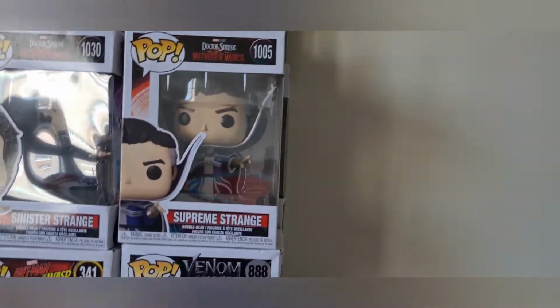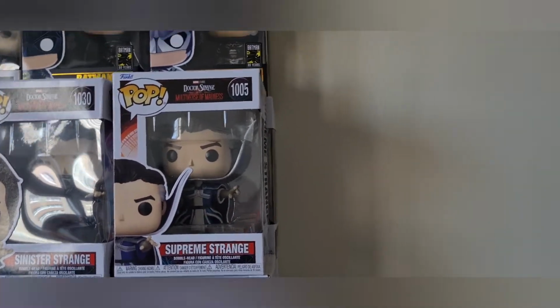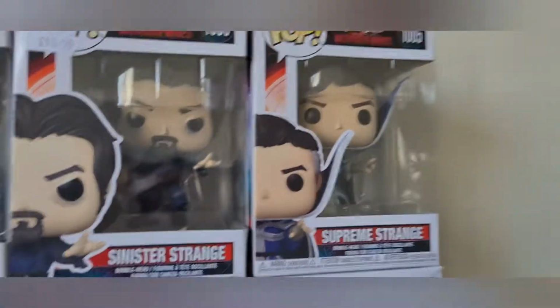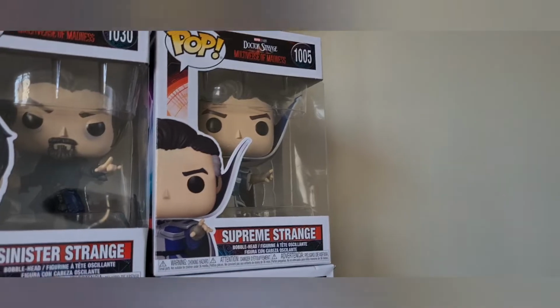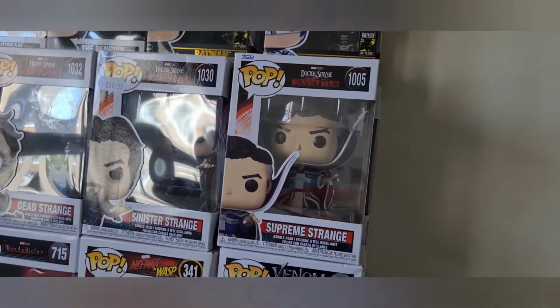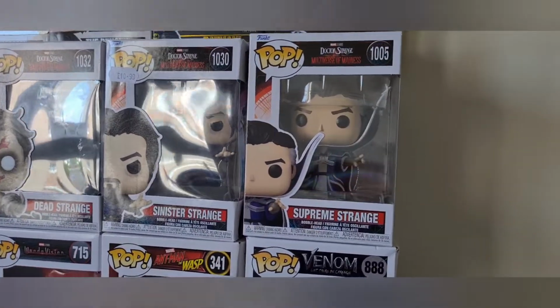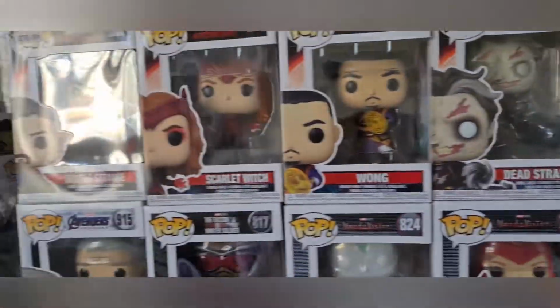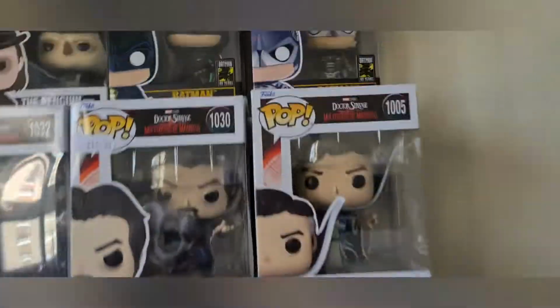And then over here we do have the Supreme Strange, and this is the Strange without any kind of goatee or any kind of facial hair. This is the Strange that went up against Thanos and won, and was also killed by the Illuminati for working too close with the Darkhold, basically. So yeah, they're my Doctor Strange and the Multiverse of Madness set.